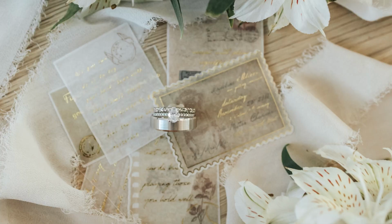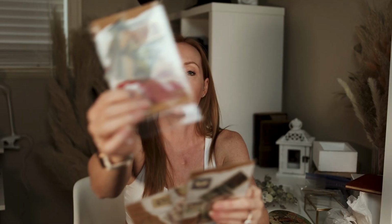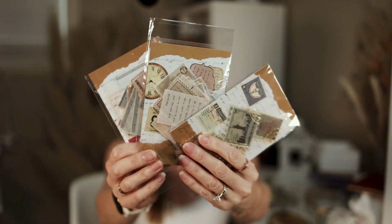I'll show you these. Oh, I have more. These are really cool. You can just create some really cool, unique things with these stamps. I'll show you some photographs here. It just makes it pretty. So those are really nice for adding in.